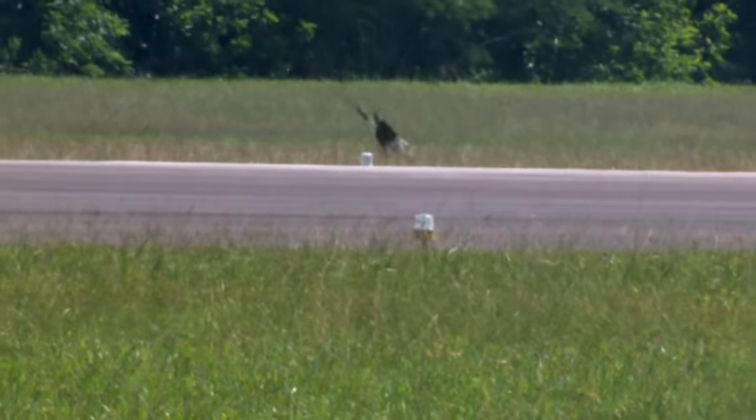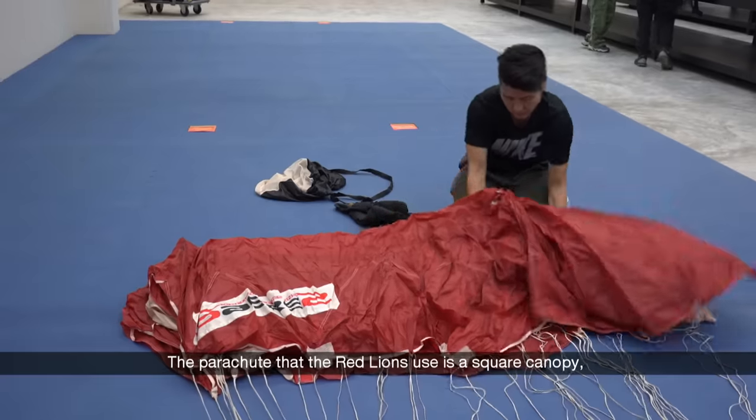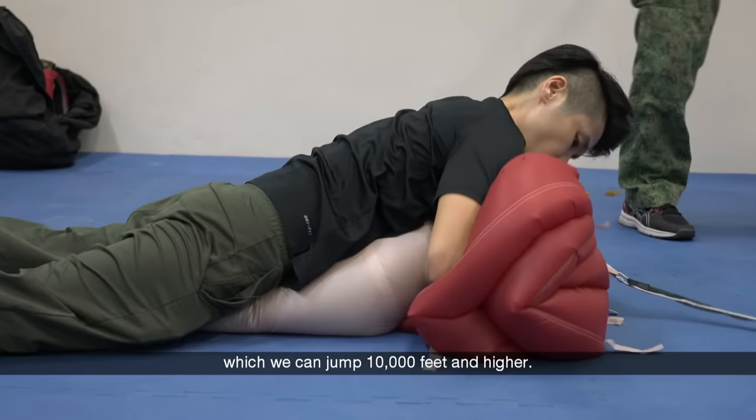The parachute that the Red Lions use is a square canopy, which you can jump from 10,000 feet and higher.